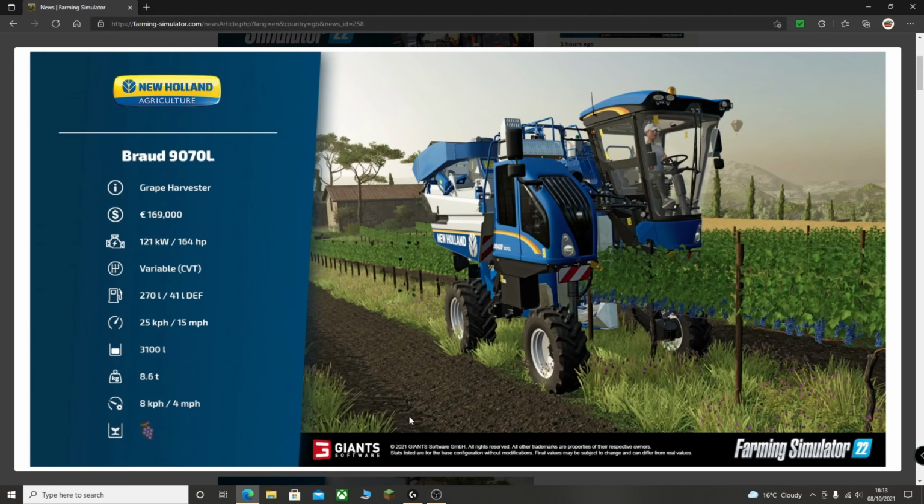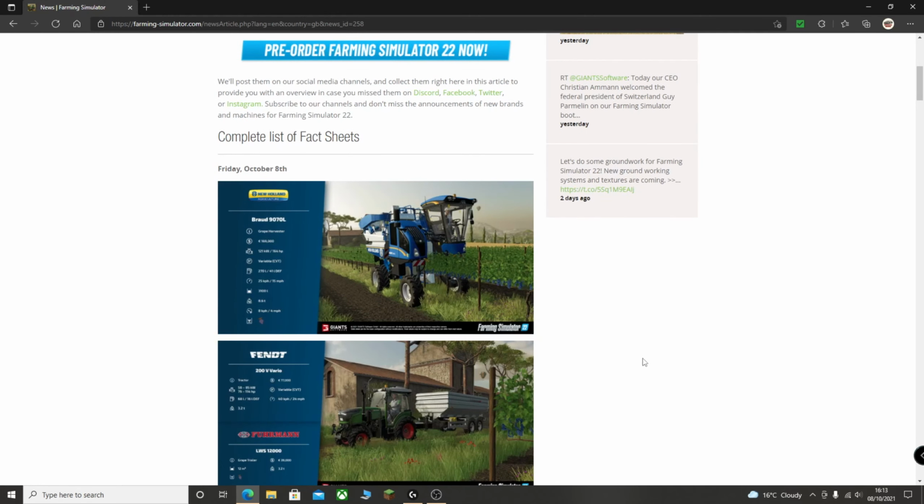And again, with that being brought in, could we see other types of orchard in the future, like apple orchards, pears, even things like apricots, nectarines, peaches, loads of different stuff, oranges as well? Could we see all of them come in? Who knows? Anyway, moving on to the next one.